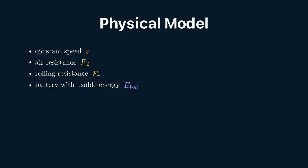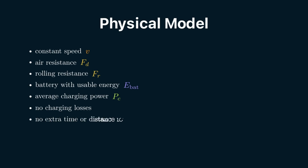We then assume a battery with a maximum usable capacity E_Batt and an average charging power P_C. Both are realistic assumptions, so they do not add further restrictions to our model. However, we neglect charging losses. That is not a problem because we can simply reduce the average charging power by the charging losses. We also do not include the extra driving time to and from the charging station. That is only a minor limitation, especially if the charging stations are located directly at the highway service areas. If needed, the model can easily be extended to include this effect.